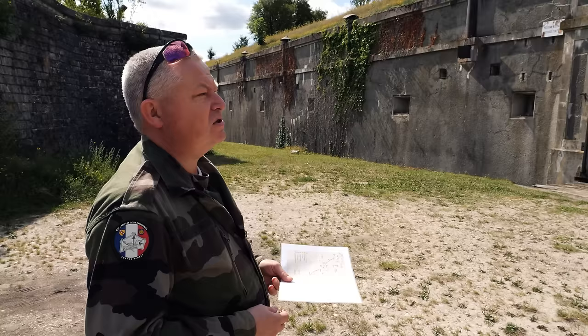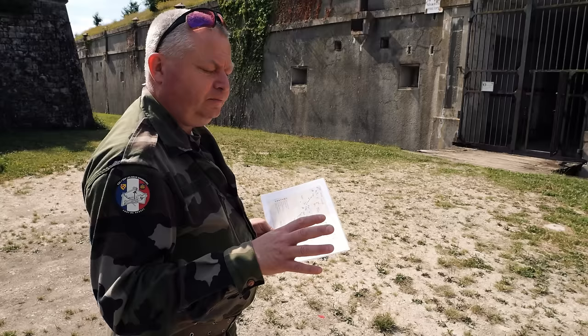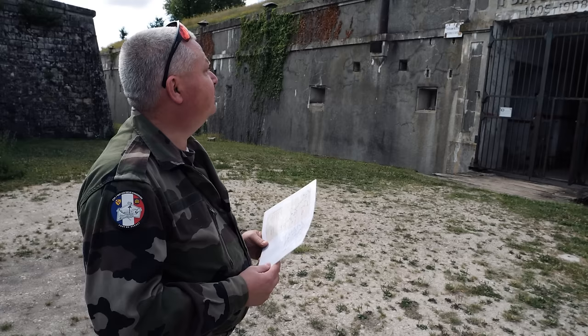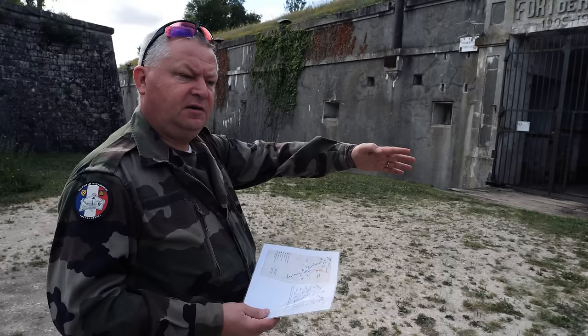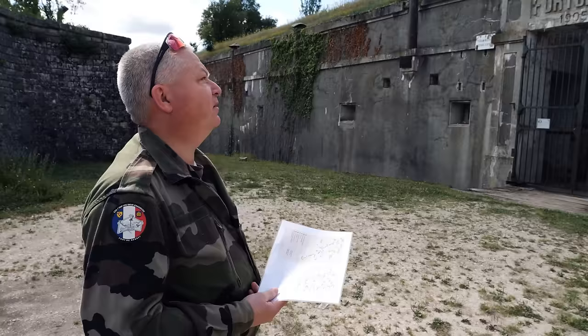So in Regret, they built a concrete barrack near the first stone barrack. We call that the modernization of the fort. The name of this period was La Crise de l'Obus Torpille. Some forts were just finished when the crisis came. In Regret, there are two barracks, stone barrack and concrete barrack. In Vaux and Douaumont, they built concrete on the stone barrack. That was the reinforcement they did. Here in Regret there are the two sides, stone and concrete. We will go to see the stone first.